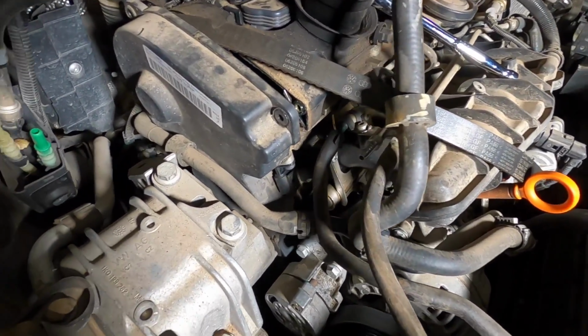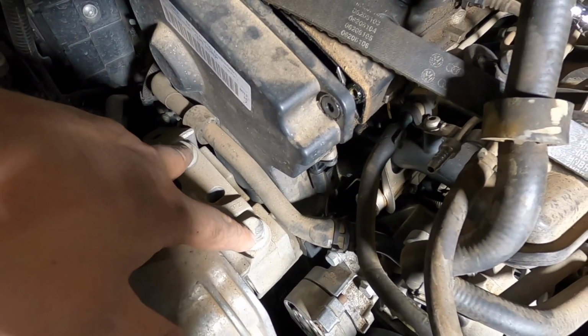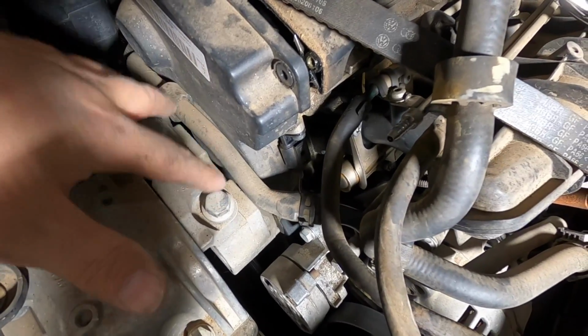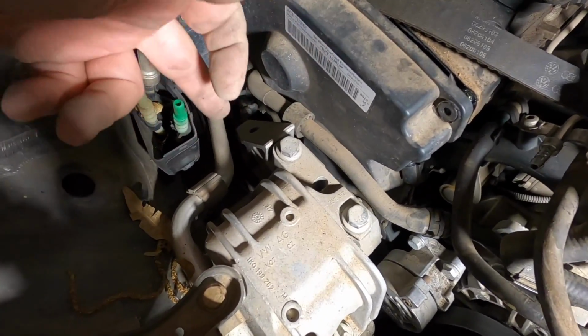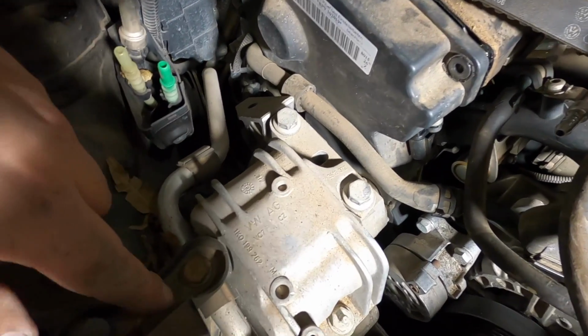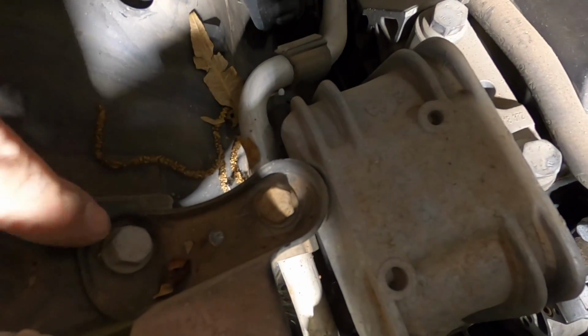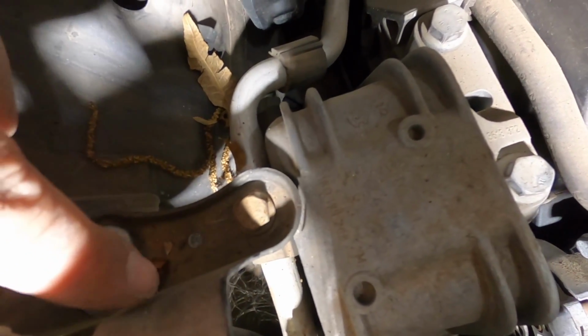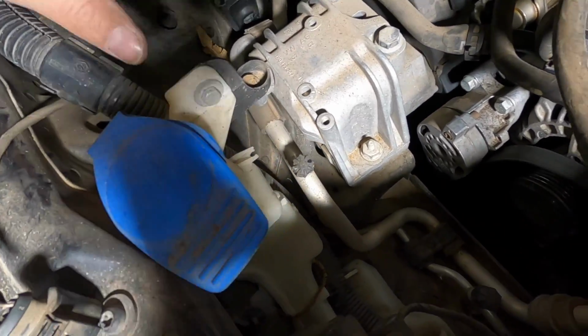Now we've got access to the motor mount and a couple little things attached to the motor mount right here. You got a couple bolts for your motor mount here. It's probably like, I don't know, 16, 17. Looks like we've got a couple smaller ones on each side here that are probably 14s. Looks like we got a little bracket right here that's got to come off. So you got a bolt here, and then obviously the bolt, probably 10 mil, holding this washer bottle. Get all that out of the way.